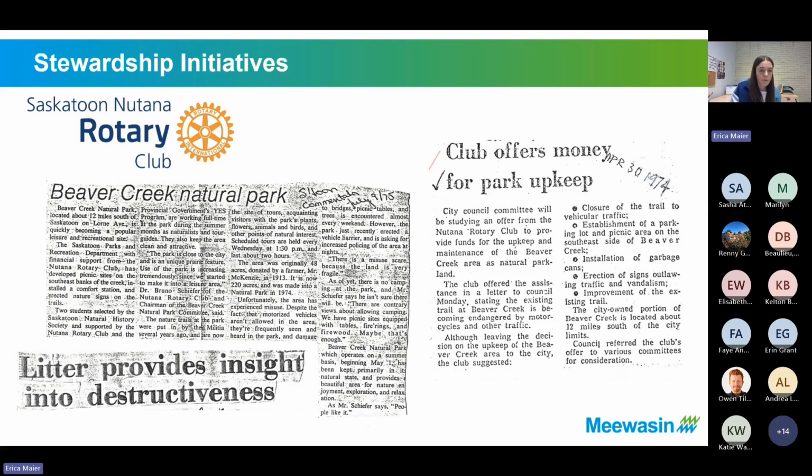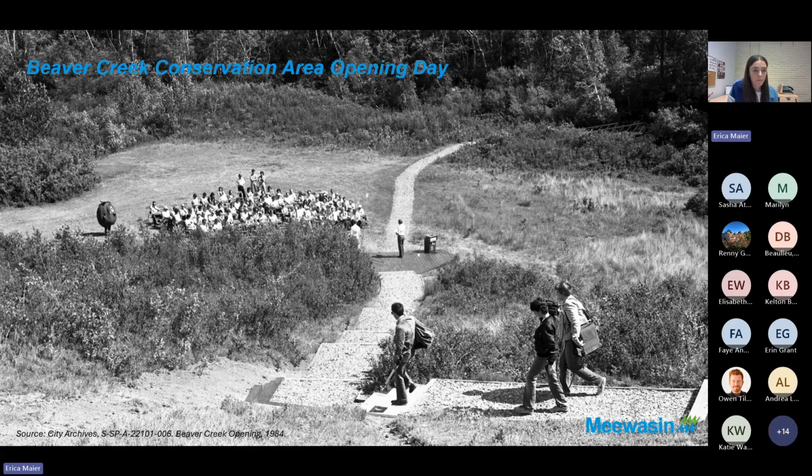So in 1984, Beaver Creek officially opened under Meewasin's management. The Meewasin Valley Authority came to be in 1979, and upon that time period, Beaver Creek would have fallen into Meewasin's jurisdiction, but we didn't actually start managing it formally with the city of Saskatoon, I think, until the 1980s, or 1982 or so, when the Rotary Club endorsed Meewasin to take care of Beaver Creek alongside the city of Saskatoon. So Meewasin and the city worked together to create sort of an agreement on who would look after what responsibilities belong to what party there.